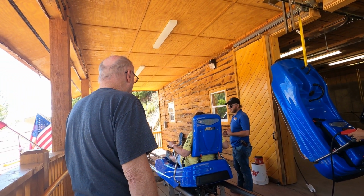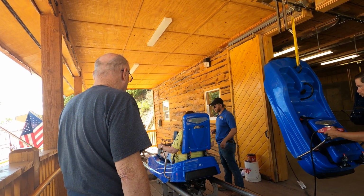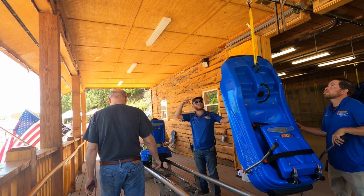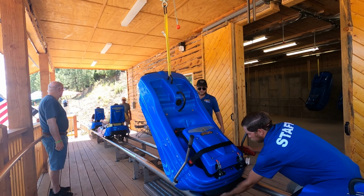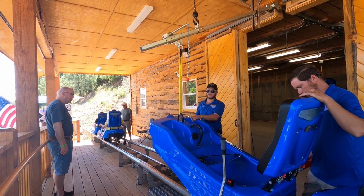They have a built-in speaker that you'll hear during the ride, and they also have a sort of GPS unit that allows them to know where every car is. This way the cars will automatically brake if they get too close together, and they will brake at the end of the ride as well. So the carts are very neat themselves.